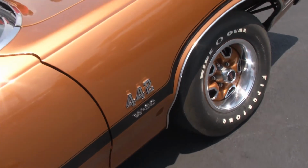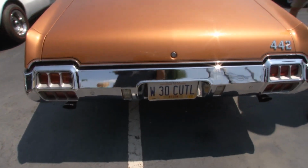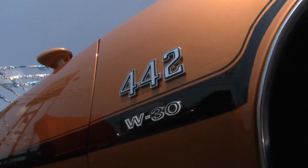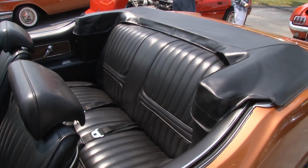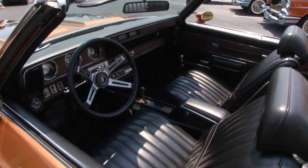'72 W30 Oldsmobile. I acquired that car about 8-9 years ago. It was built in Canada. A friend of mine found it, restored it, and he got tired of it, and I was fortunate enough to end up with it. W31 convertible, 442 Oldsmobile. It's all original, has a cruise control in it, which is kind of odd for that year of car, but other than that, it's factory stock.